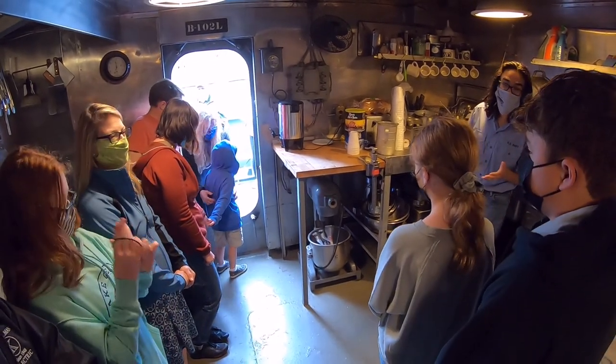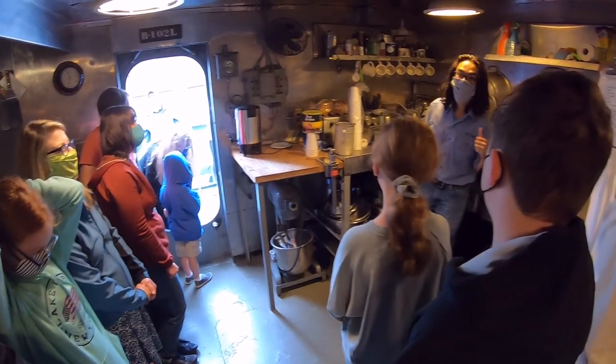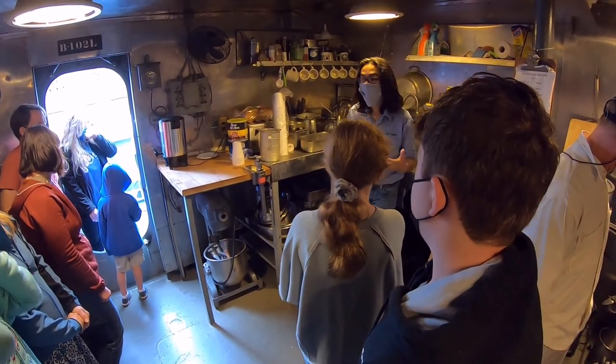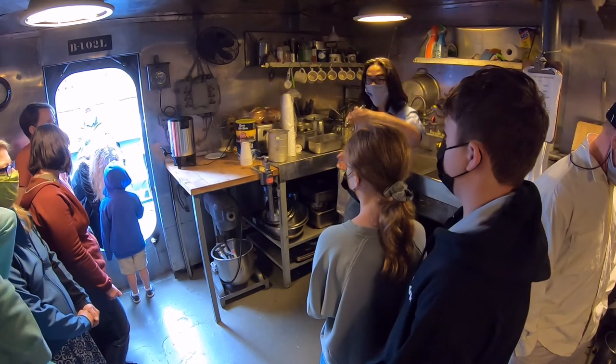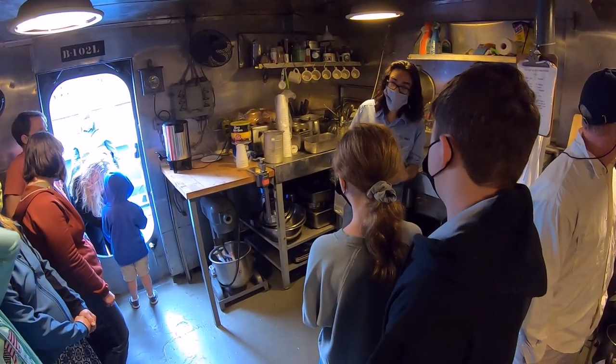To give you an idea of what that would be like, if you've ever been on a subway or a metro, when the subway starts, you kind of go flying back if you're not holding on to anything. And that's what a list on a ship is kind of like. If your ship hits a sharp wave and you're not holding on to something, you're going to fall and you're going to stumble.